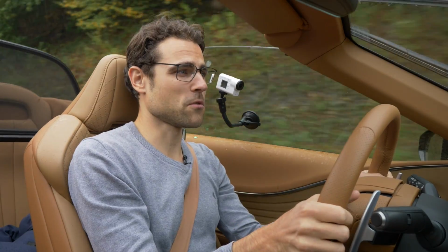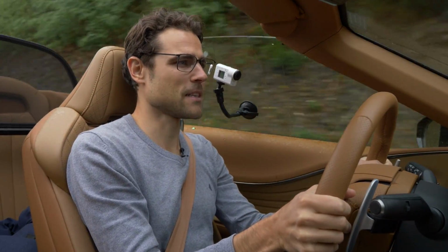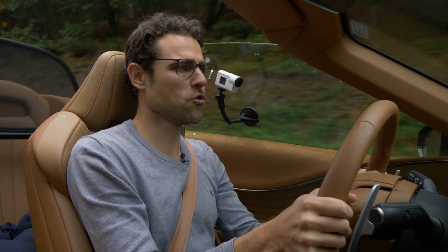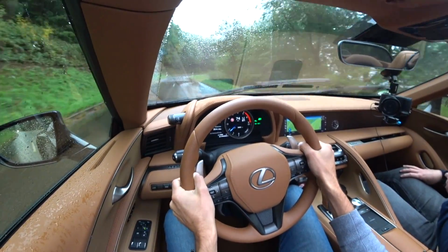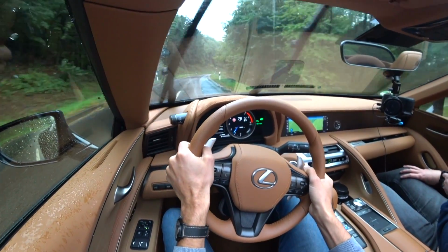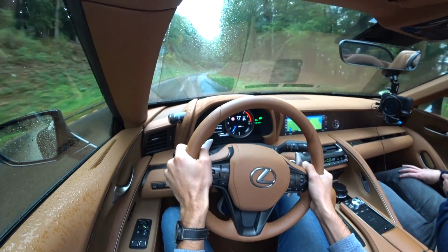The wind deflector is doing a good job, so we can also drive open now at 100 kilometers or 60 miles an hour. So that's pretty nice actually. Not too much wind turbulence coming into the interior. Also you can see it when you look at my hair. As for the aerodynamics and so on, this is very well done. So I would say you can use it as an all-season convertible.